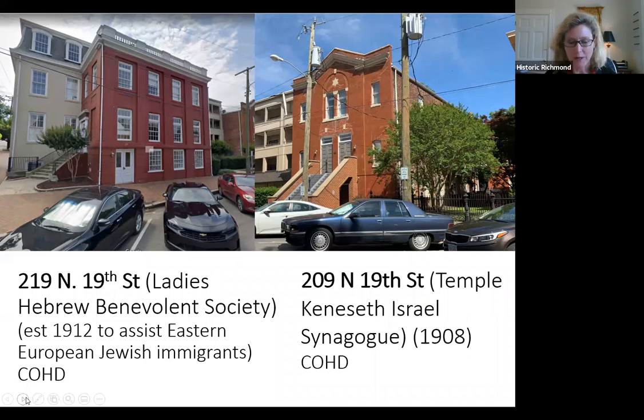Another really important aspect of Shockoe is the history of Richmond's immigrant communities and Jewish community. We've touched on the Jewish community when we discussed earlier the Hebrew cemetery, but these two structures have a strong connection to both the Jewish community and immigrant communities. Temple Knesset Israel, this is on 19th Street, has been adaptively reused for apartments, but you can see the exterior survives. This is on 19th Street in a city old and historic district, and the city old and historic district's presence is probably the reason for the building's survival.